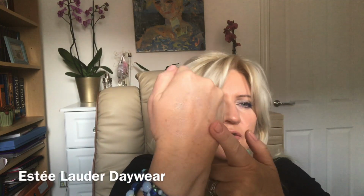I'm not sure if it's actually meant to be a primer, but it's like a moisturizer, and I feel it goes best under foundation. It's Daywear by Estée Lauder. It's got SPF 15. It's a tint release moisturizer, and it's a clever formula. When you put it on your hand, it's almost white, grey, sort of pale, with very little light reflecting, but then a tiny little tint. It's got some self tanning features in it. You see, I touched it, and then it became tinted. So yeah, it's got self tanning properties in it.